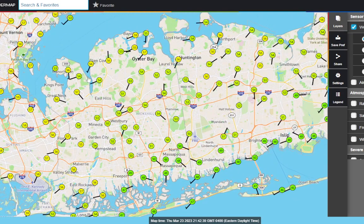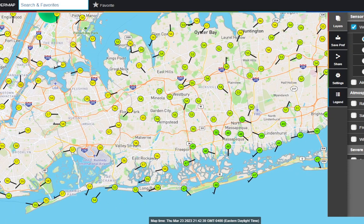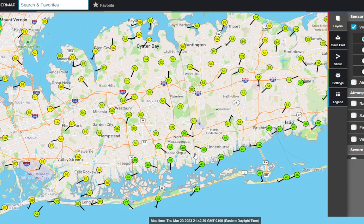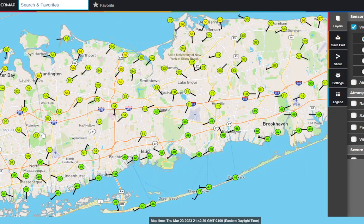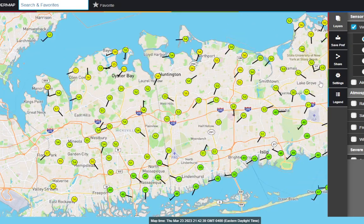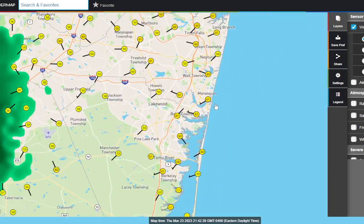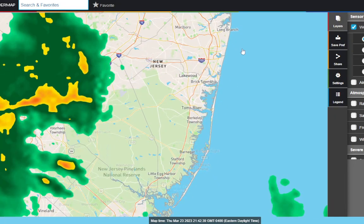So you can see here, generally mid-50s in the middle of the island. You can see the warmth that's spreading in from the city here. You can see upper 50s here. It's a lot cooler on the South Shore, upper 40s there versus the mid-50s here. So the sea breeze is affecting it, but it's just the South Shore, generally south of the Southern State. Otherwise, if you're in the middle of the island, you're going to be dealing with 50s, generally speaking. And then as you go into Jersey, you're dealing with upper 50s to even low 60s around Toms River. It looks like low 60s over there.